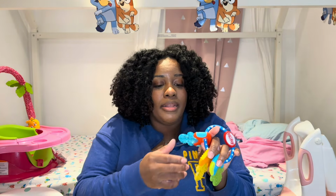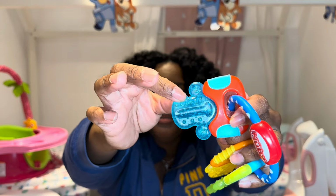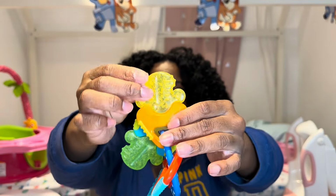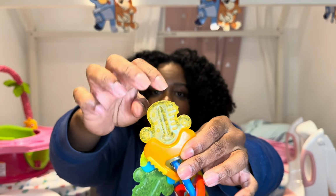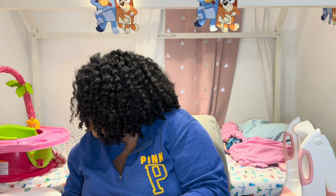Next is the teethers, the OGs of baby teethers. I like these because you can freeze them. You don't have to freeze them. And then I like that they have a texture on them. So they have different textures, like this one has dots on it and lines and stuff. I like these. It's easy for them to grip. I had the same ones for my first one. Those aren't them, but I got the same exact thing.